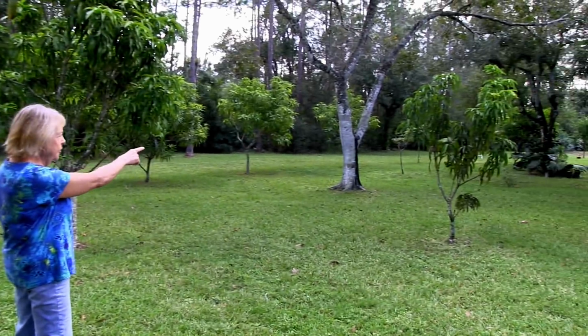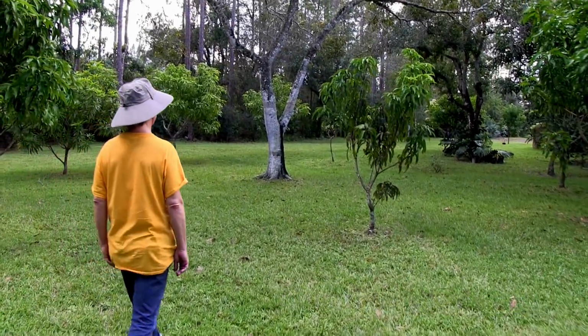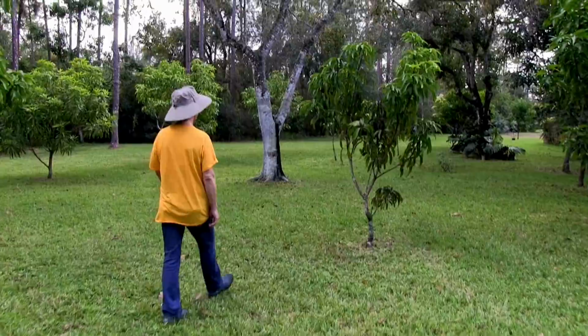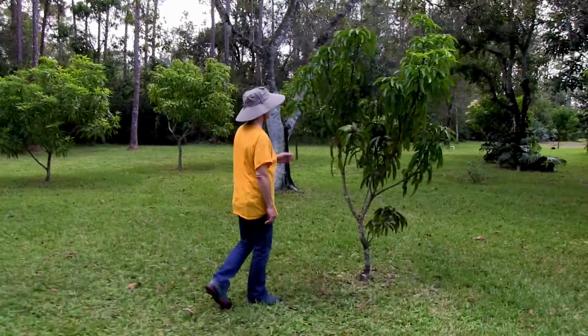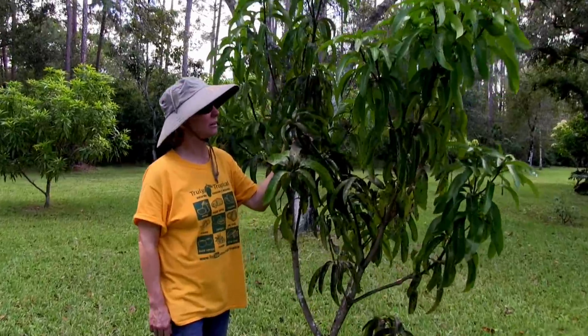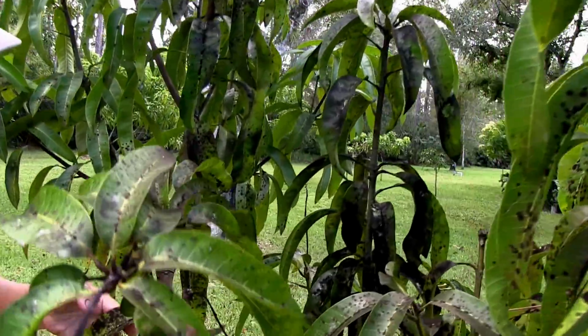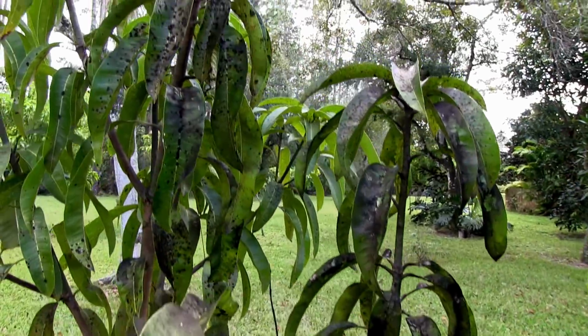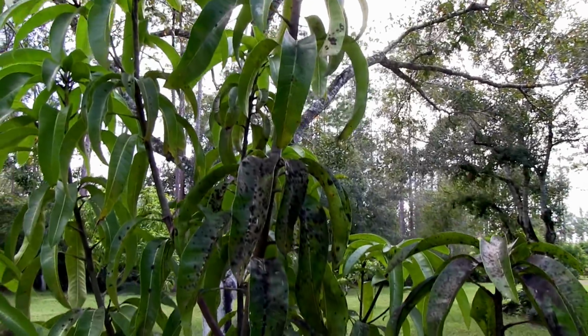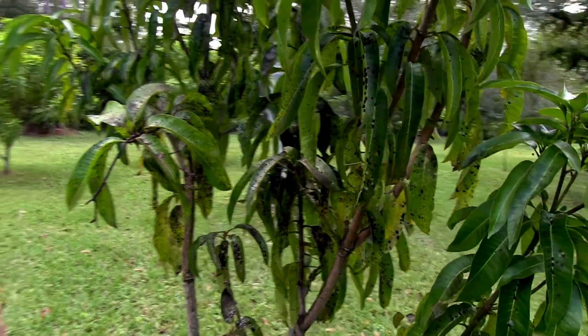This is Orange Essence that's been in the ground a very short time, and I planted it as a 3-gallon last summer. So we do have the anthracnose. It's got the scale and anthracnose on it. And of course, it hasn't had a fruit on it. I think it had one on it, and I picked it off. So we'll see how it does out here.